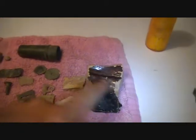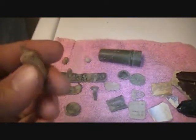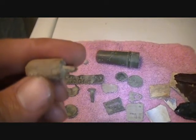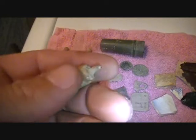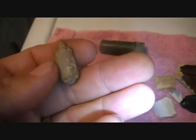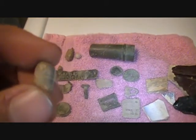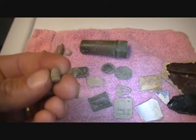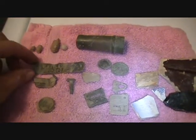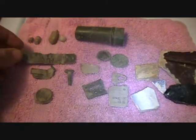Here we got some pottery, some blown colonial glass. Here's kind of the odds and ends. This is lead. I don't know if it was a bullet and they carved it. I'm not quite sure what this piece is here, but they look like they've carved the edges and did something, but it's definitely lead, pretty heavy. Here we got a nice old bullet. A .22 bullet. C.W. Bailey and Son, Windsor, Virginia.